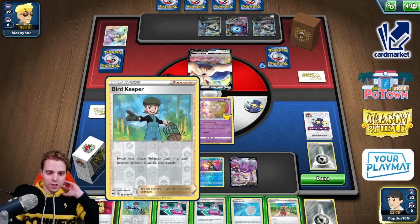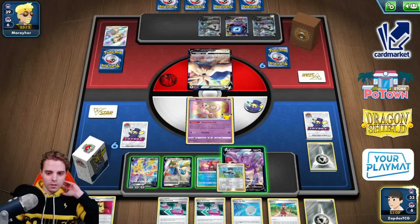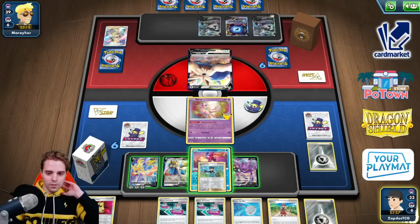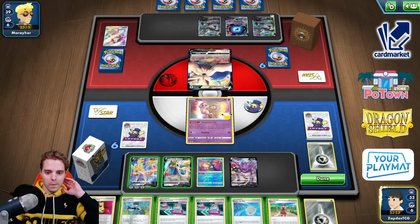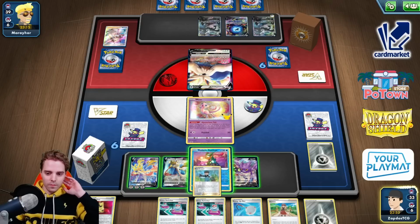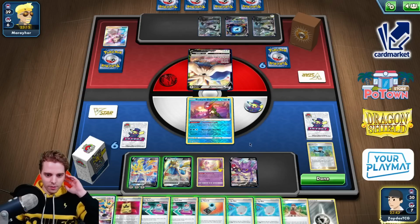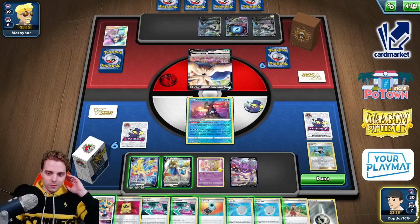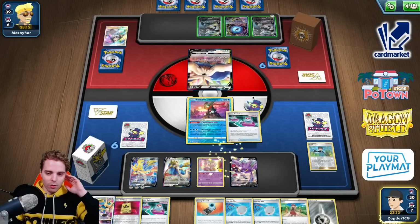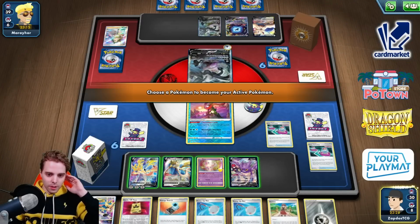We can Bird Keeper over here. Oh, that's so sad. Yeah, we still have Scoop Up Net left, right? So, Bird Keeper. Okay, more cards that we could draw. This Zacian VSTAR will be super powerful if we're able to utilize it. For now, we still have more Serenas and Boss capabilities, so I'll go for gusting up this one. There we go.